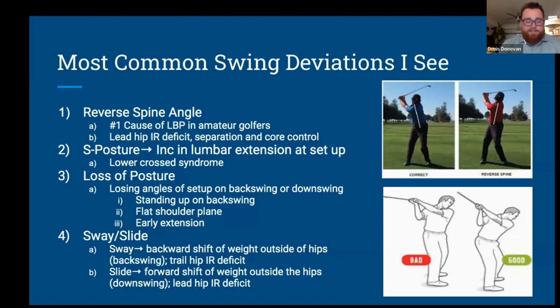So basically, this just means we're losing the angles we set up during our backswing or our downswing. The picture on the bottom right is a really great example of what we call flat shoulder plane. You can see on the left side, the golfer is kind of standing up out of his backswing, whereas on the right side, that golfer maintains the plane he establishes at setup. Shoulders are pointing down towards where he is going to be swinging that club through.